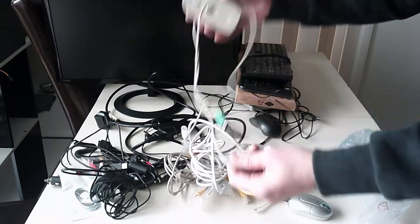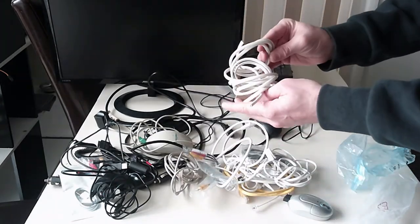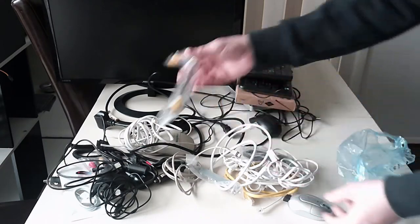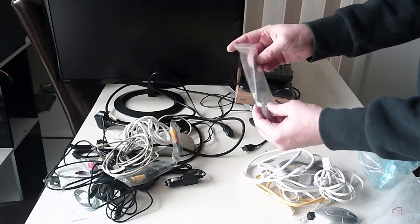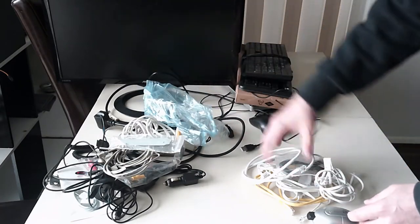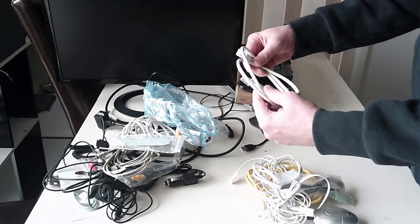Another mouse, eMachines mouse, is one of the old yellowy, gone yellow type mouse. Some cable, superb. Another audio input output cable. Another USB yellow cable, not bad. Oh, some PC cover slots. Might come in handy, no it won't, so thank you. Some bags. We've got an Ethernet cable. Huh. Well, that's good. A nice little Ethernet cable.